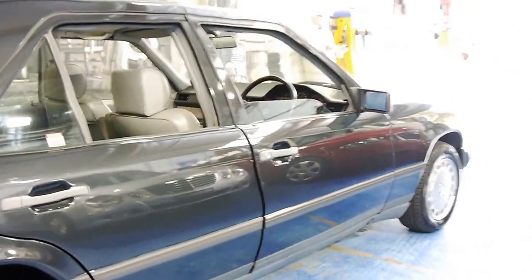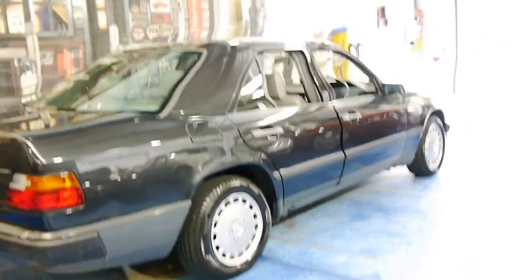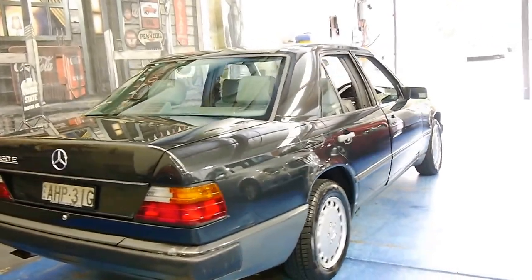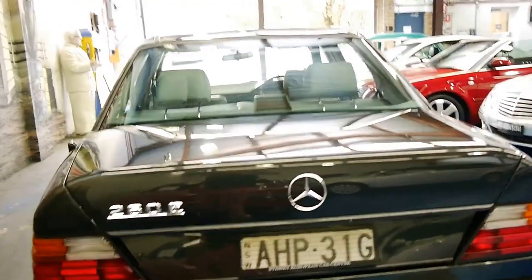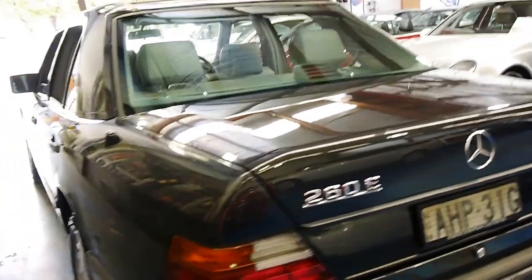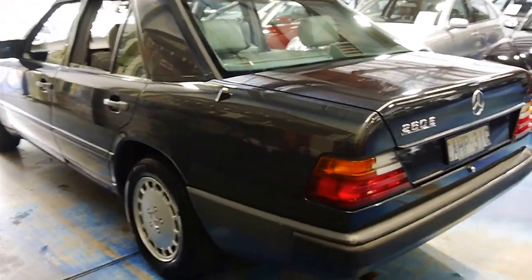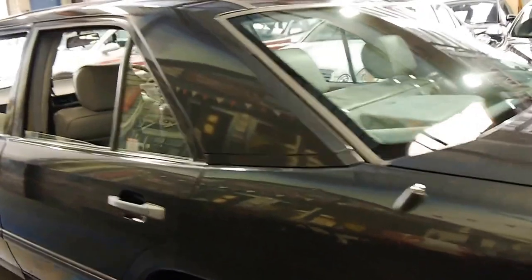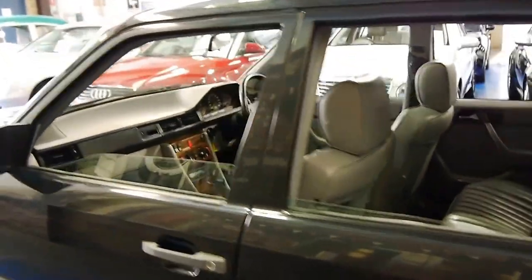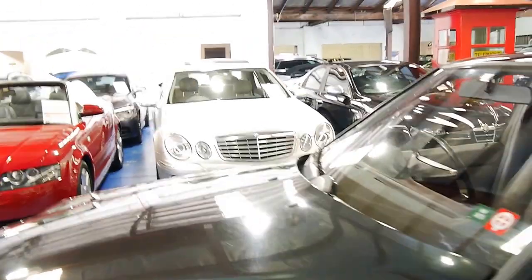Yeah, we don't get many of these anymore, but when we get one in this condition, we're more than happy to sell it from the Oldtimer Centre here. At the end of the day, being the Oldtimer Centre, this is what we've specialised in over the years. However, it's just getting harder and harder to find cars of this age in good condition on the inside, the outside, and mechanically. As you can see in the background, we've got quite a few newer cars.